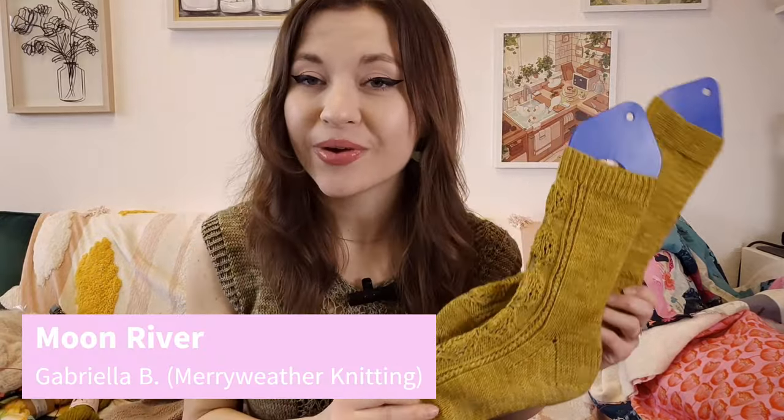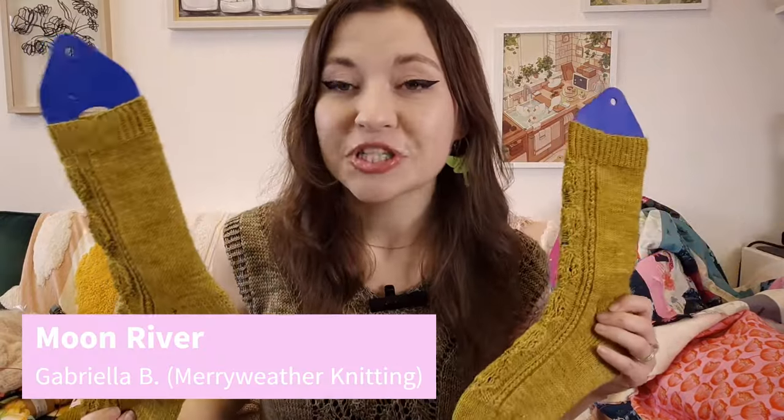So Gabriella of Merryweather Knitting, she's here on YouTube and she's got patterns available on Ravelry. She recently designed a pattern called the Moon River Socks. It's a gorgeous pattern. In fact, let me grab mine. So here are the Moon River Socks. This is the version that I knit.